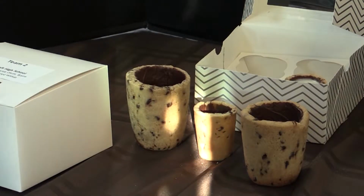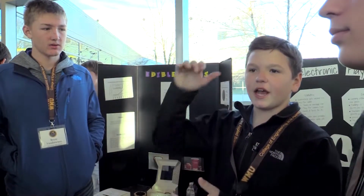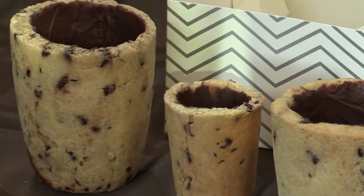I put a huge ball of cookie dough in the steel cup at first, and then I had this little glass cup, and I'd push that in, and then the cookie dough would come around it, and it's kind of formed like that in the cup, and then you just put it in the oven, and it'll start to rise a little bit more and harden.